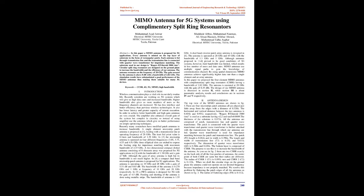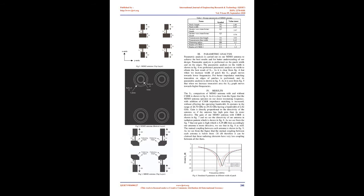GHz. The inset feed point value is 0.2 mm, and the bandwidth is 1.29 GHz. In [2], the microstrip antenna is operated at 4 different frequencies: 3.05, 3.75, 4.55, and 4.9 GHz. 3 elliptical slots are etched to expose the feeding strip for impedance matching, with a maximum bandwidth of 2.33 GHz. A 2-dimensional compact slotted antenna consisting of an 8 element array was proposed for 5G applications in [3] with a bandwidth of 1.38 GHz and a gain of 9 dB.